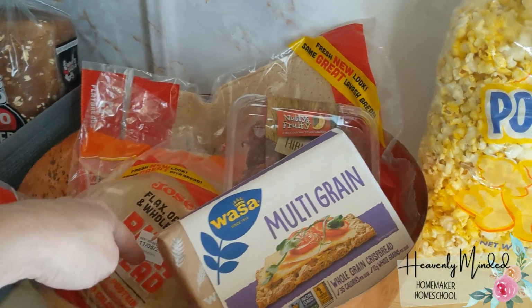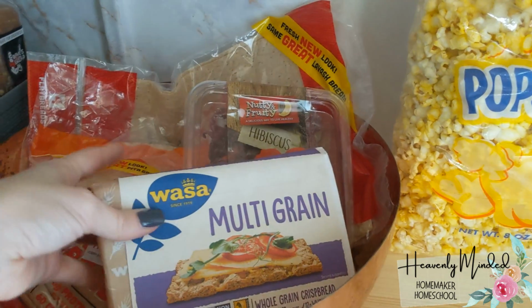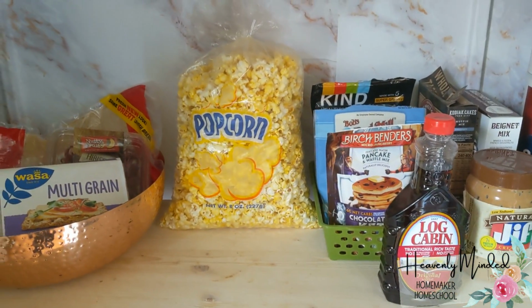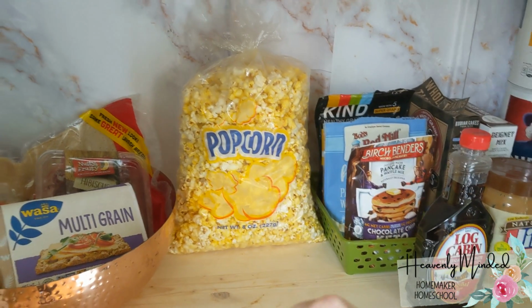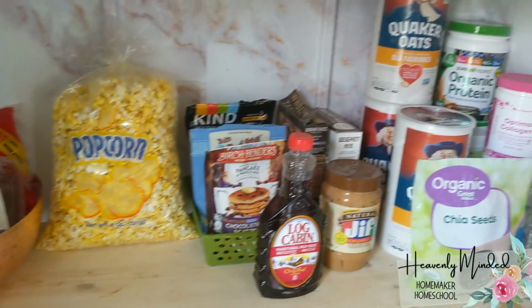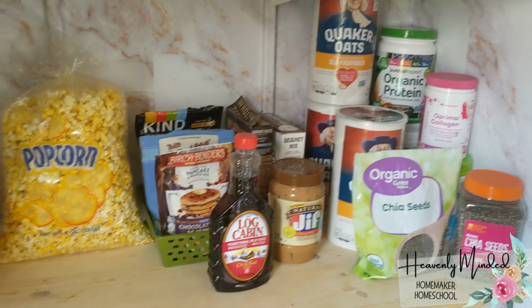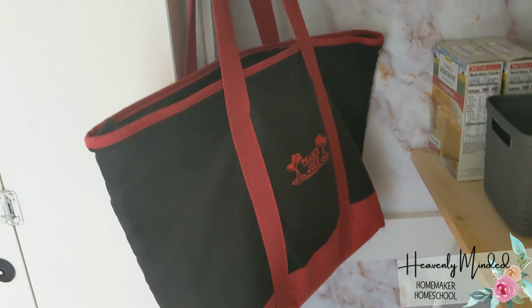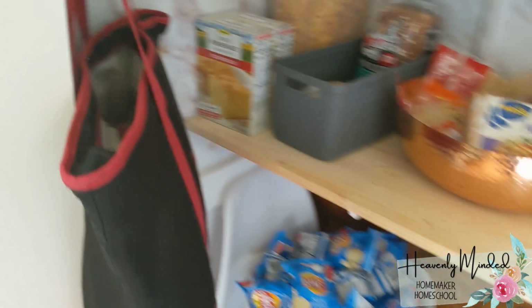In here is my pita bread, tortillas, crackers, yummy hibiscus that I'm trying not to break into. Like I said, one daughter is gone for the weekend with her grandma, so the other girls got a huge bag of popcorn from our local grocery store so that they can do movies while she's gone. And here's all of our breakfasty stuff all together. I keep my cloth bags looped in here off of a nail, and the rest of them are all in there mixed together, so I can grab those.